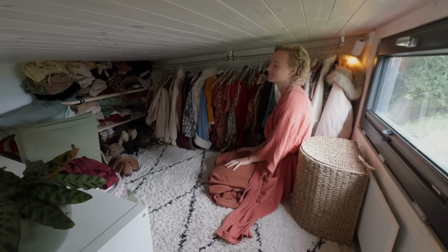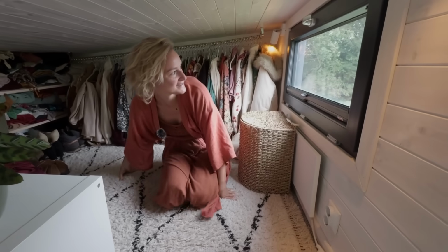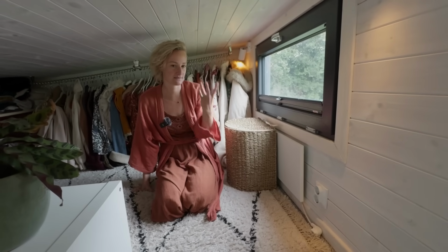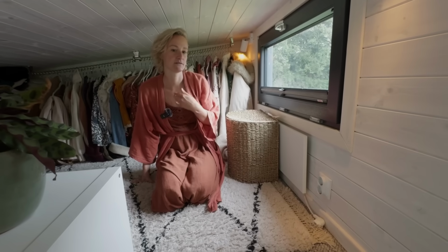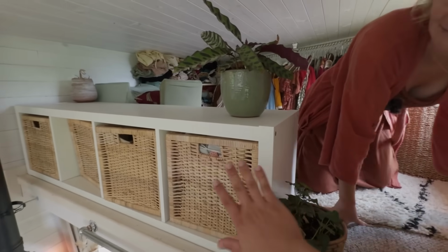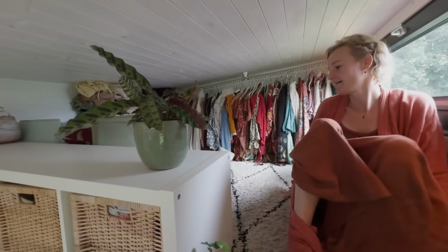Yeah. And this is the infrared you were talking about. Yeah, this is the infrared, but to be honest, I never use it because the heat is going upstairs. Yeah. Nice, very cozy. I like it. It's cozy, eh? And that it has this separation. It makes it a bit like a separated room.